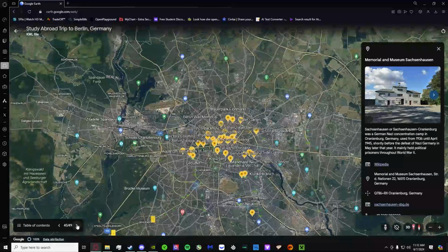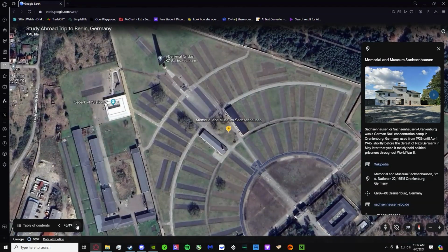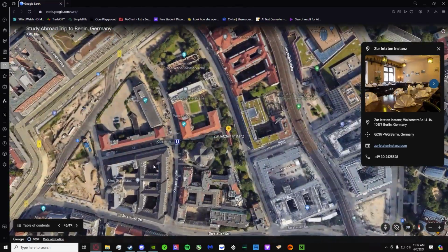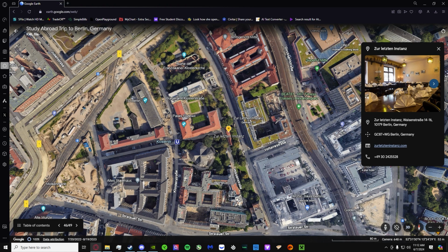Day 10, we will be doing our day trip to Sachsenhausen concentration camp, which is still close to Berlin. In the morning, we'd be taking a train to Oranienburg to visit the Sachsenhausen concentration camp memorial. Here, we'd be having lunch at the local cafe that is present here. And then in the afternoon, we would return to Berlin and reflect on the experience. And then in the evening, we will have a farewell dinner at a traditional German restaurant, which we picked as Zur letzten Instanz, which is Berlin's oldest restaurant.